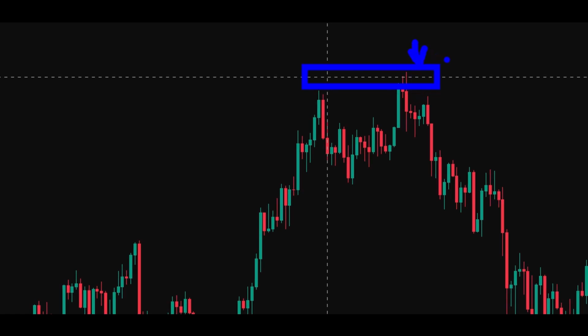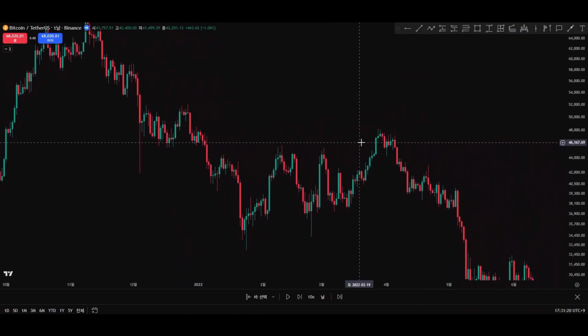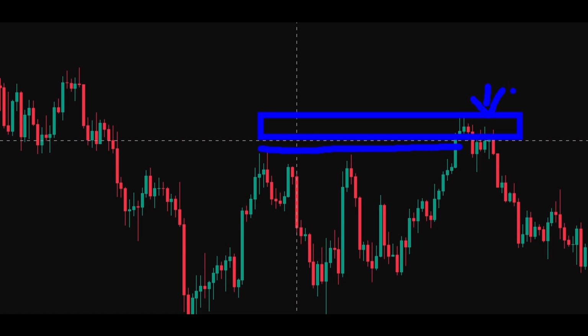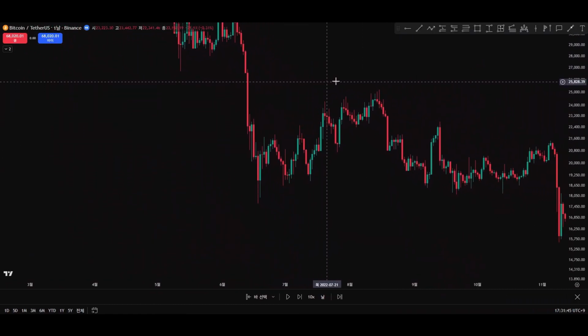The same thing happens in the next structure as well. After the decline slows down, another major swing high forms around this range. Price then sweeps the liquidity above that high, and from there, we look for a short setup again. After that, Bitcoin continues into another downside expansion. We can observe the same pattern again and again in the following ranges.